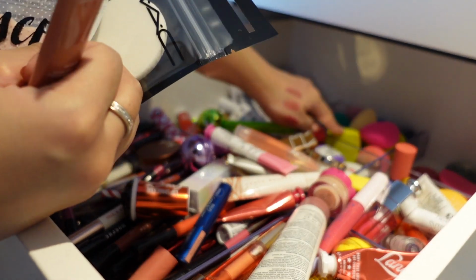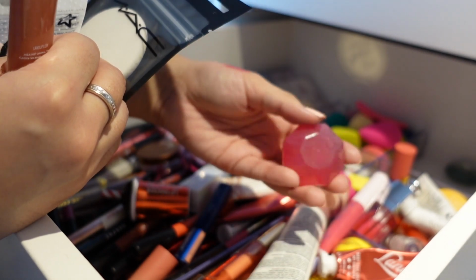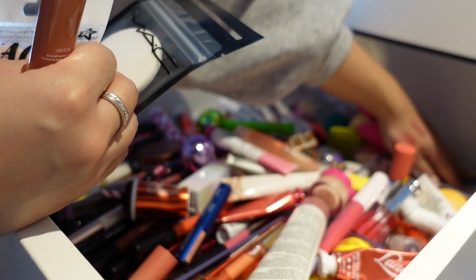Okay, so I'm gonna leave my sponges and my makeup sponge cleansers at the back here. This is a soap, but it's shaped as a gem. I know, so cool, right? This is from the Beauty Blender collection. I think it was from last Christmas. These are so handy to have, so I'm gonna keep them at the back there.